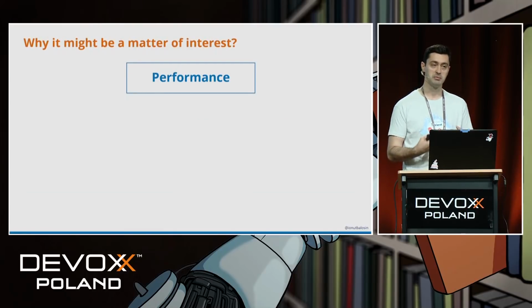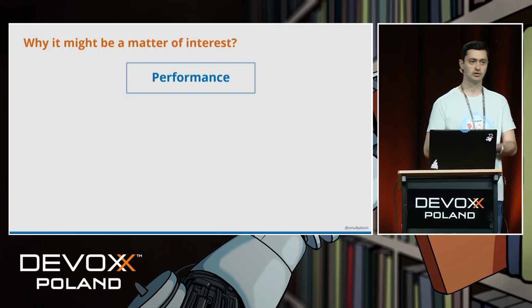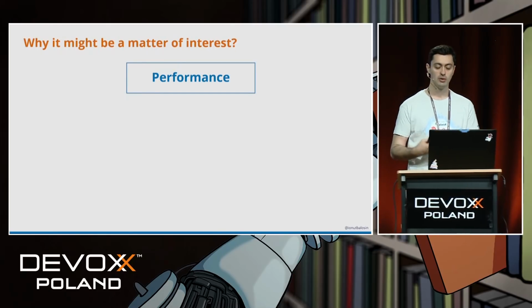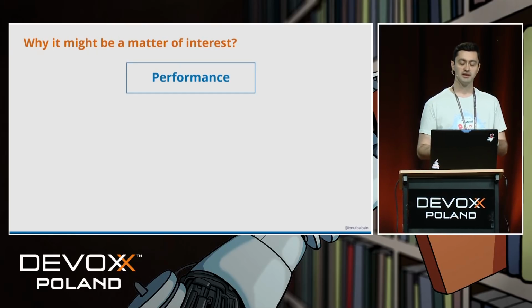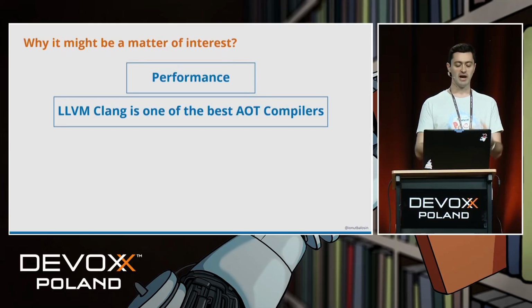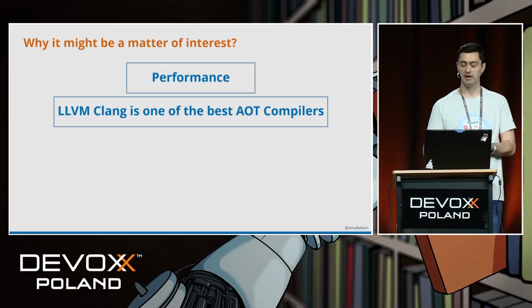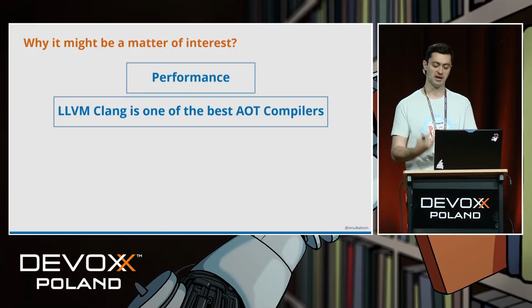And why might this be a matter of interest? First, because of performance. We talk about performance, so we need to understand what happens under the hood, which one is better, and what's the context around. And the question might be why I took LLVM clang. Because LLVM clang is a wonderful compiler. Probably it's one of the best AOT compilers. It compiles ahead and generates the binaries.